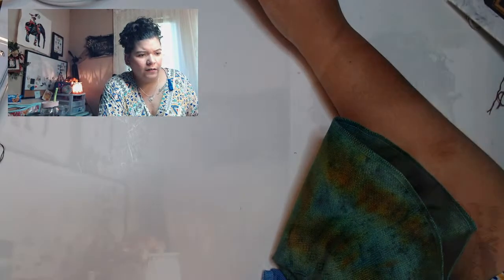Wow. And for those people that try to dye some sort of fabric, you guys know how difficult it is to get these splashes of dye, right? Oh well. Anyways, this was my floss tube for today.